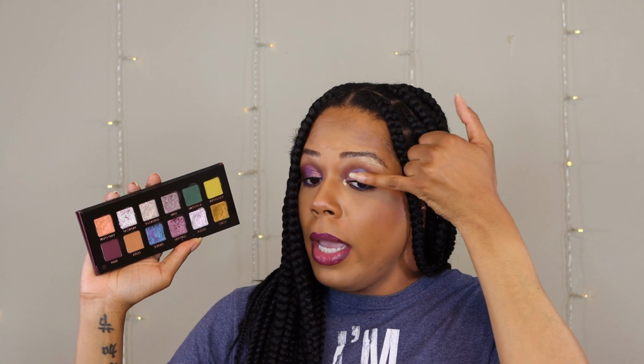Because with me, these nails being that long, I can go ahead and get it right here on the center. If I try to get it right there on the inner corner, that nail gonna stop it. It's not gonna let that happen. But silicone applicator, what she got? She your best friend if you want to get the job done really, really quickly. If you're like me, you don't mind taking a little time so you can get precise placement and get a better blend, go ahead with your brushes.